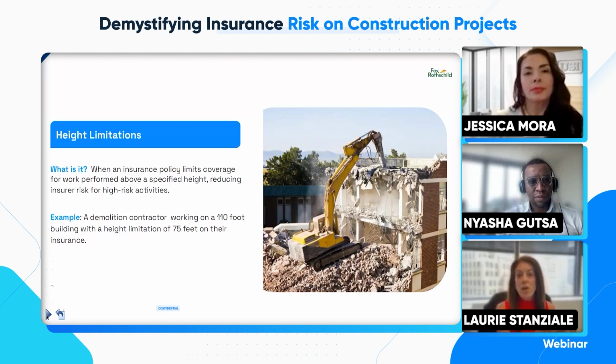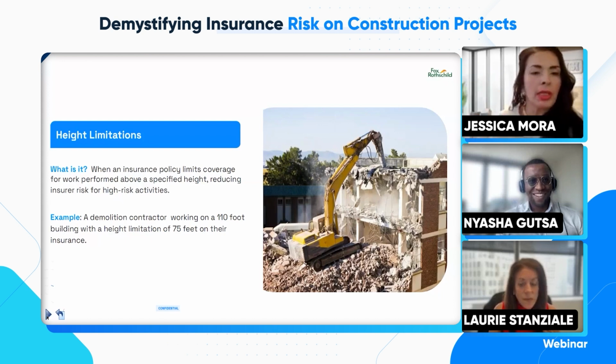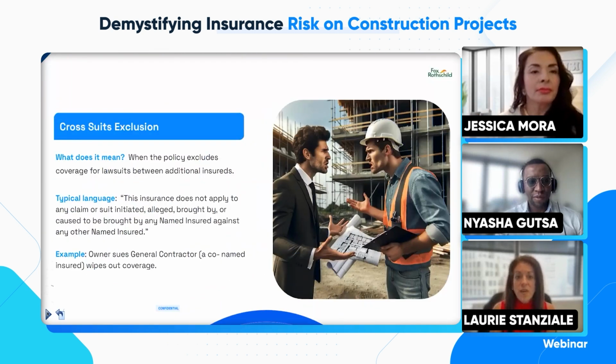If you're doing any type of facade or exterior work or roof work on a building that is of a certain height, and the contractor has an exclusion in their policy. This would be a good segue for you to just show them the different slides with the different limitations, so that these are some of the common ones, because we want to make sure we keep with the time. So I want to focus on two more.